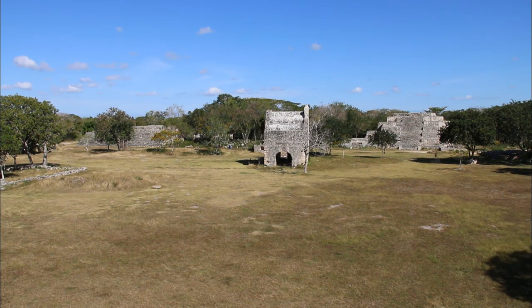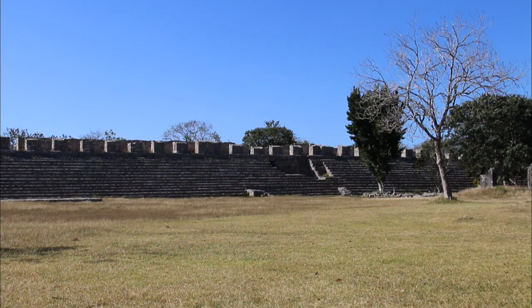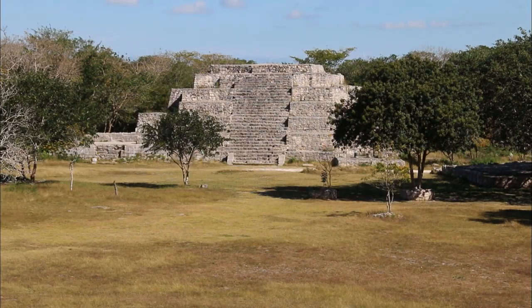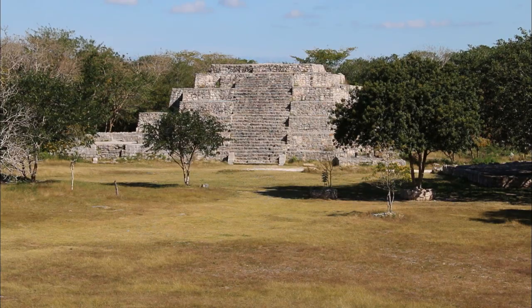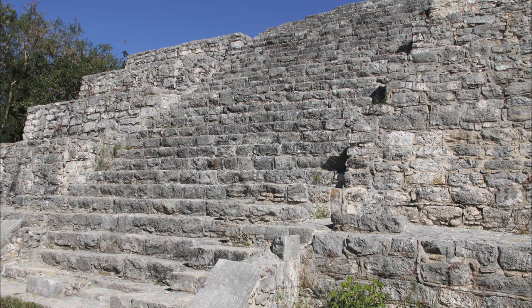Dzibilchaltun reached its high point during the Mayan late classical period, between the 7th and 10th centuries. Its population numbered in the tens of thousands, which made it one of the largest cities of ancient Mesoamerica. On the site, over 8,400 structures are distributed over an area of 20 square kilometers. The central area consists of numerous monumental structures considered masterpieces of Mayan art, with masonry and stones cut to measure.